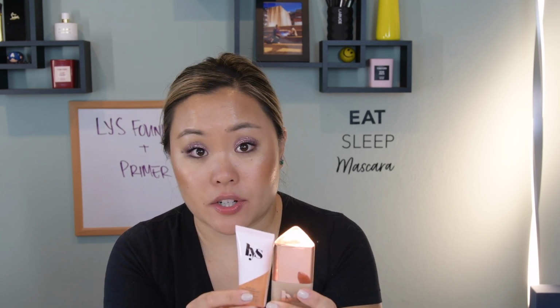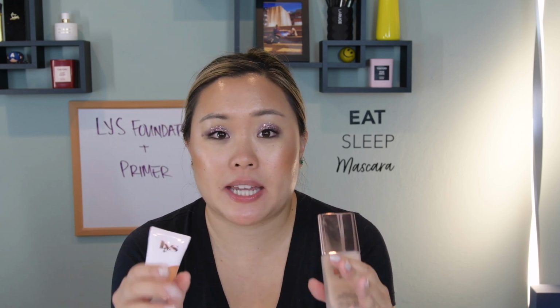So the first thing that I wanted to confirm for everyone is that I did try the primer and the foundation again together during the week. I had originally suspected during the first try, okay, maybe my skin is just freaking out and I'm having a really bad day. But the pilling and the settling into the fine lines happened again when I did the primer and foundation together.